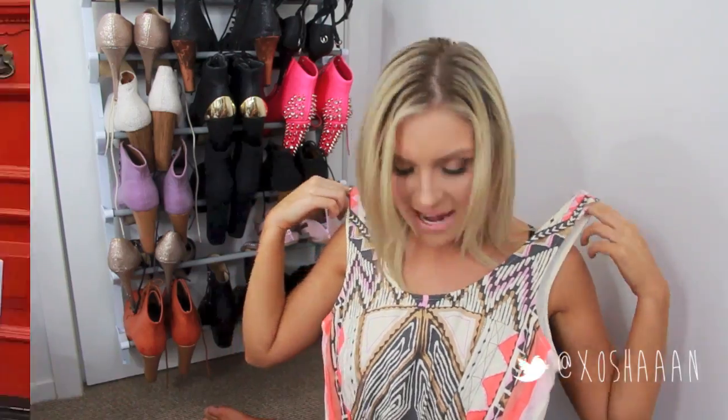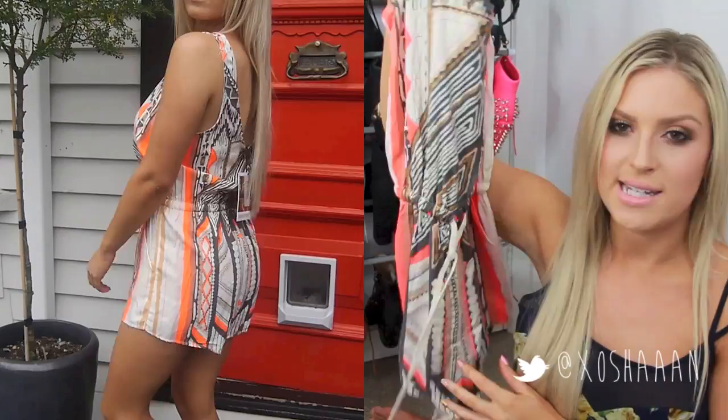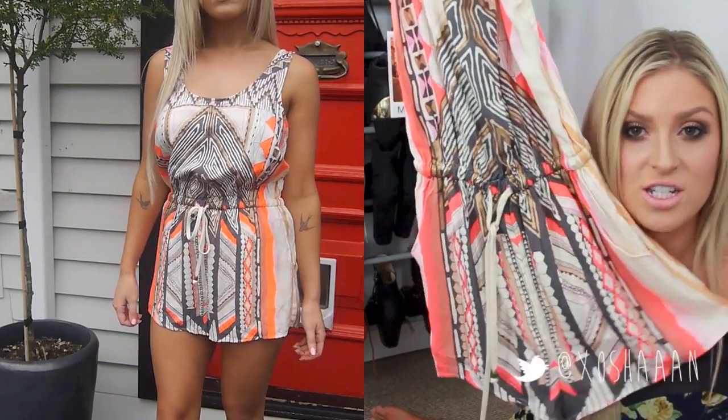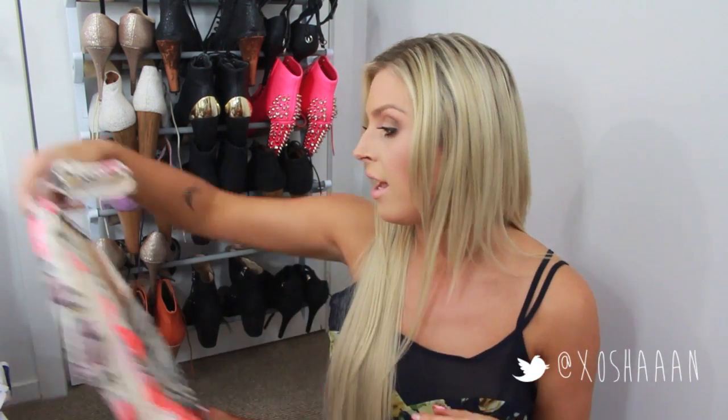I tried this on at the shop and I couldn't say no, and Hamish really liked it on me as well. It's just a kind of beige, it's almost like a snake print, but it's a cross between snake print and tribal. That's a really weird combo, I know, but it's got neon orange, black, brown and beige, and it's just a play suit and it looks super cute. I got this one in an extra small because they didn't have smalls, and the extra small still looked really, really good. So there you go.